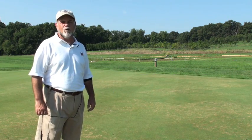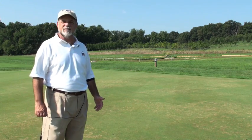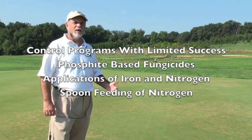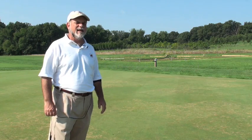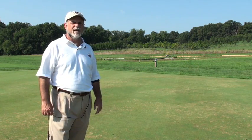We furthermore have tried some things here that haven't worked out very well, such as the Phosphite materials. We've looked at iron products, iron plus nitrogen products. We've looked at spoon feeding with very low levels of nitrogen, and they don't offer really good alternatives for helping us to manage this disease.